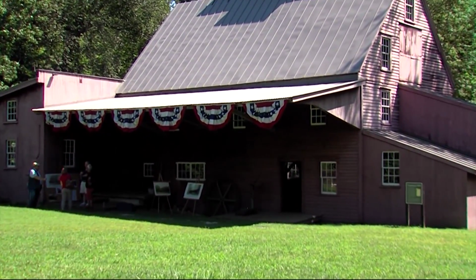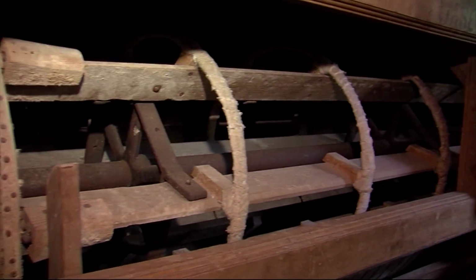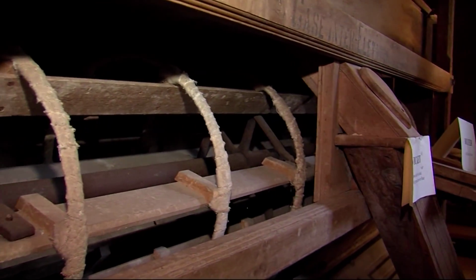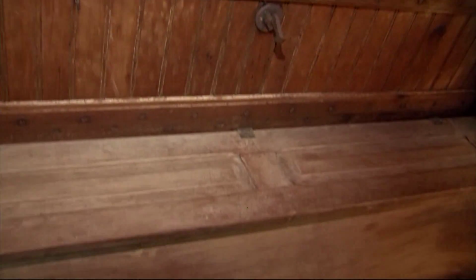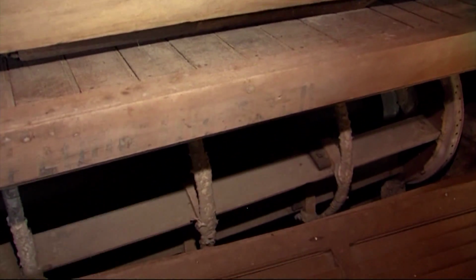How do we know that? "When we do a project, we bring in a team of experts. We bring in a land historian, an architectural historian, a mill expert, a dendrochronologist, a paint analyst. The dendrochronologist in this case was really important. That's someone who drills into the structural components and can tell by the tree rings when the timber was cut."